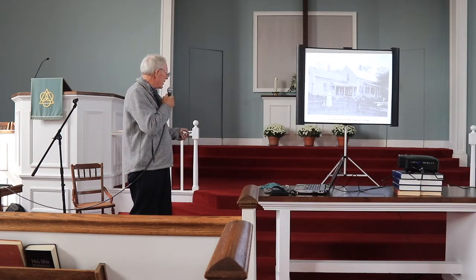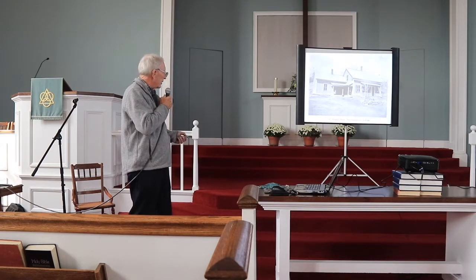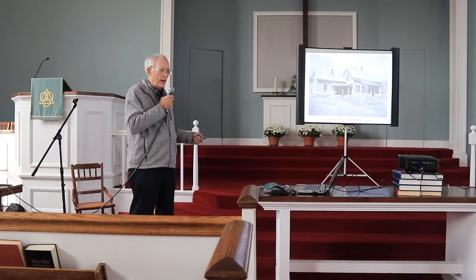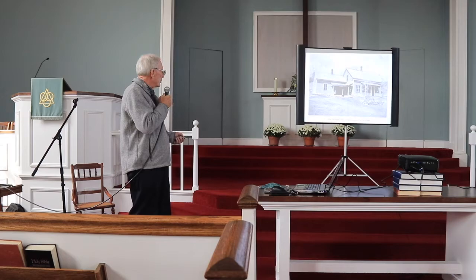So this is, and Liz bought this property, I forget how long ago. Maybe 5 years ago. 5 or 6 years ago, okay, yeah. And here's another shot of it. What I'd really like to find is a panoramic view of somebody stepping back about this time to see if we could see the orchard.